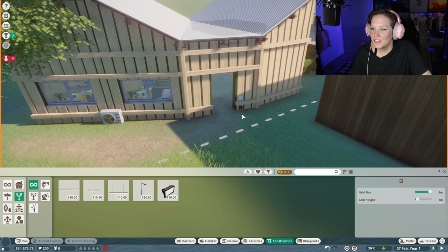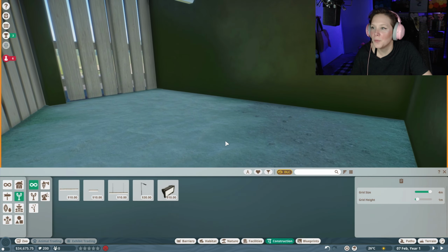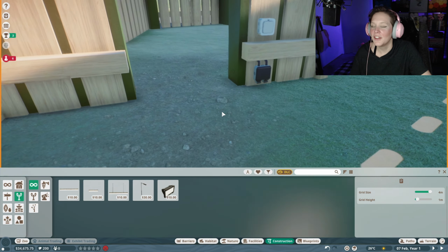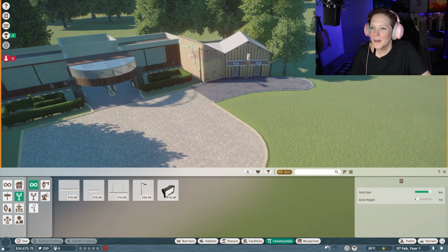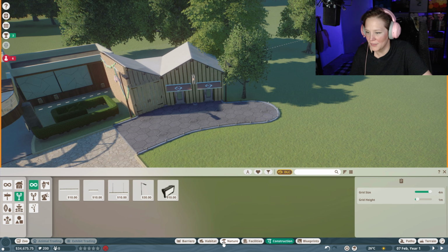I added an air conditioning, I added an outlet, and a light switch so that when somebody walks in here, they can flip the lights on and off. Cute little, probably super unnecessary things, but I want it to look as realistic as humanly possible.